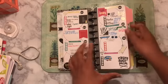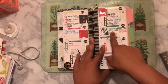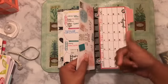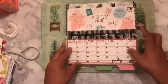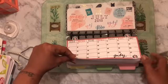This is another layout. Again, this is the wedding, and my kids leave to go to Wisconsin on the same day, so we have to get up at 6 o'clock in the morning because they will be leaving at 7, and the little kids will be leaving again at 11 because the wedding starts at 1. This is my July monthly. Sorry about that.